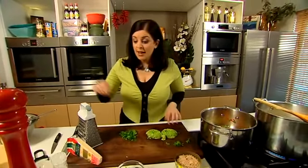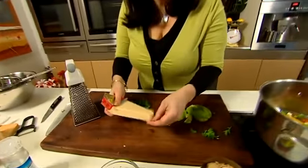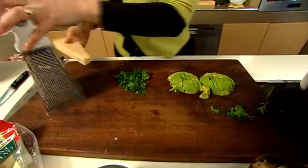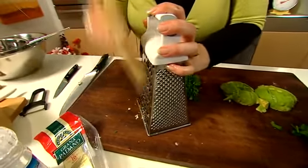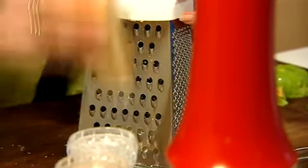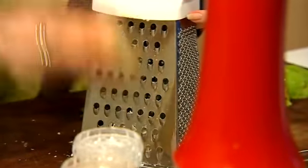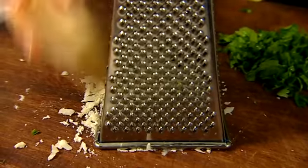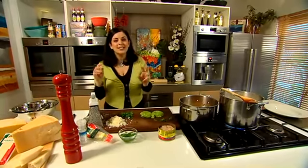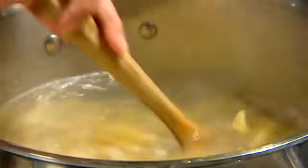I'm using Grana Padano today, and it's been aged for about 16 months. You can actually buy it in the supermarket as a wedge. I'm going to grate half of that. You need about 125 grams in the recipe. I'm going to grate half of it, and the rest I'm going to shave with a peeler for garnish, which will be lovely. The thing about using a beautiful cheese like this is it's sweet and it's nutty, and it just adds such a kick to your dish, which is really lovely.